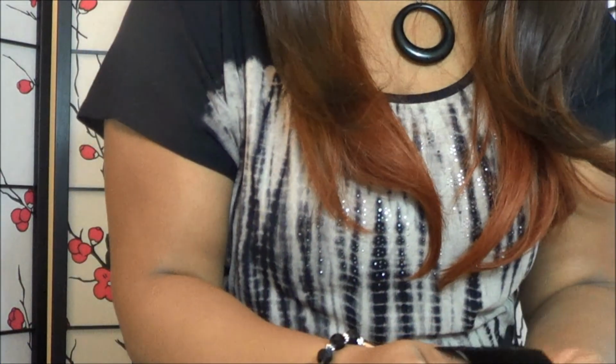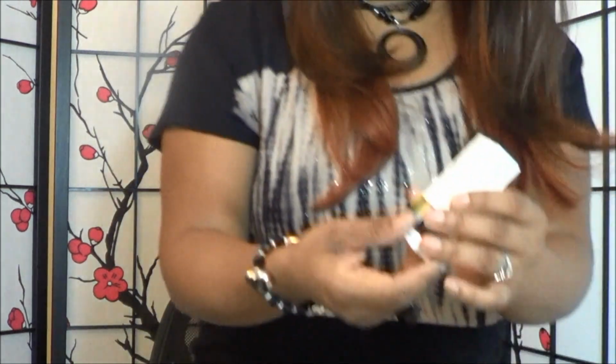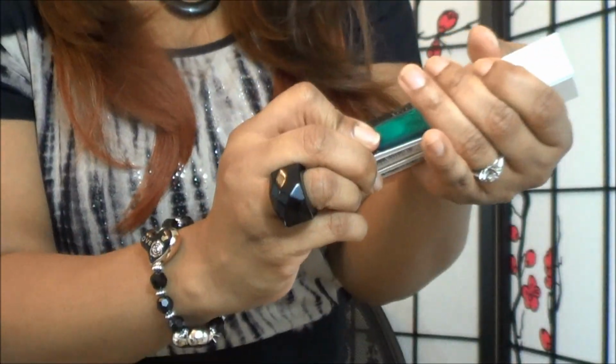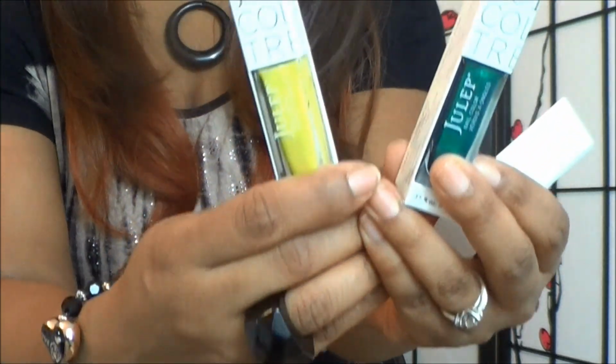Okay, so that's that. The next thing in this box, I have is some polish. I have two polishes. So two more polishes. These are very pretty colors. I cannot wait to put these on my nails. Oh my goodness, I gotta hurry up and do my nails, y'all.